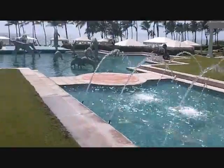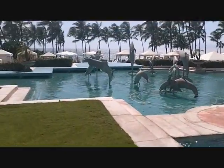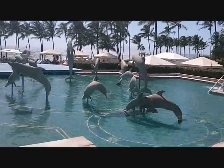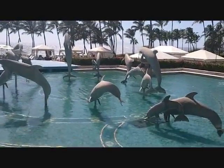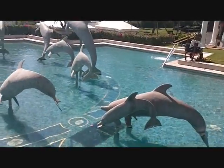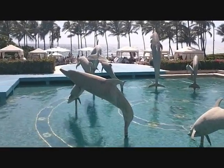Coming up with some water statues here. I know you guys like dolphins, so here you go. These are the dolphins that live on Maui. They're stationary.